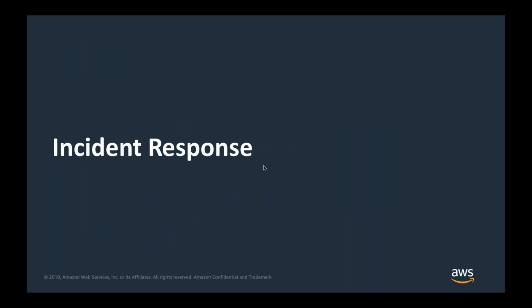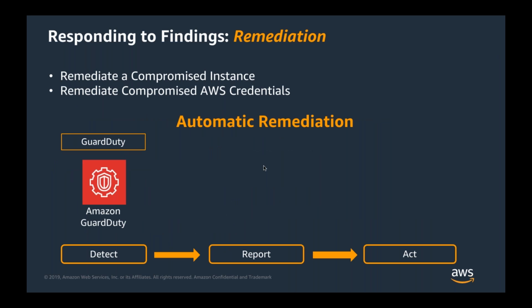Finally, we have incident response. And here we will use an example coming from Amazon GuardDuty. We will use Amazon GuardDuty to detect something. We already discussed the service. In this case, let's think that there is a finding that is detecting that there is crypto mining activity inside one of the EC2 instances that have been deployed in the VPC.